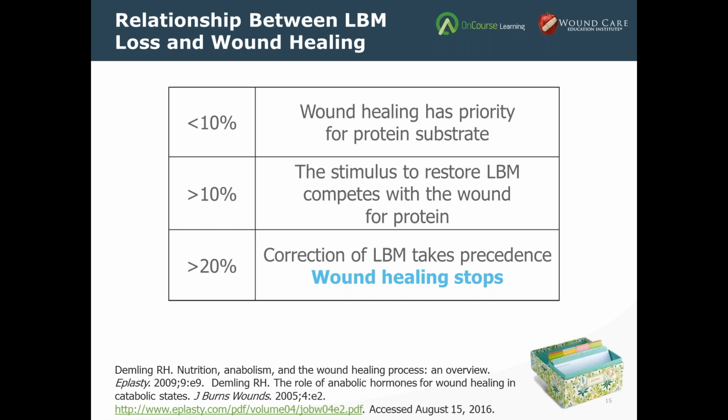And if you allow this to continue and it gets to above 20%, at that point, the correction of the lean body mass takes precedence. And at that point, nothing is put towards the wound healing. So this is why calories are very, very important, because if your patient is not taking in enough calories, there's going to be this competition for the nutrition that is available.